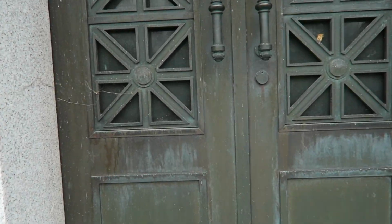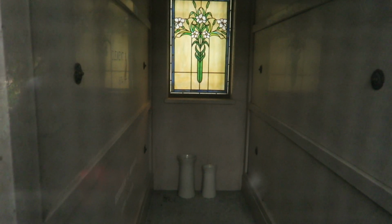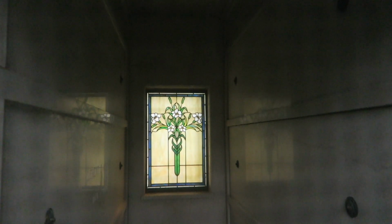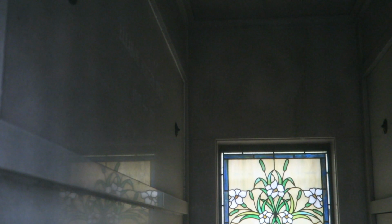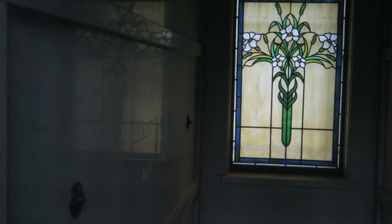Check out the view that we can get inside. Now this mesh always proves to be really hard, but I think we might be able to do it. And another one that only appears to be half used.